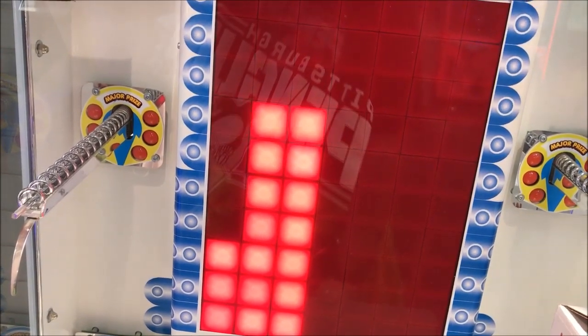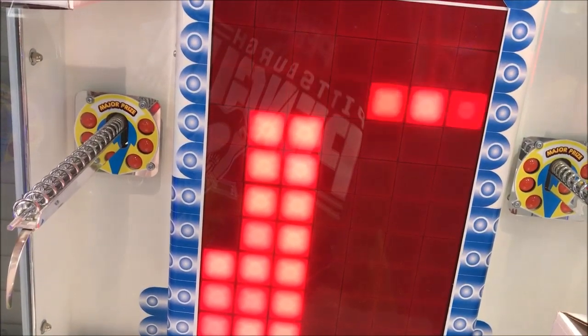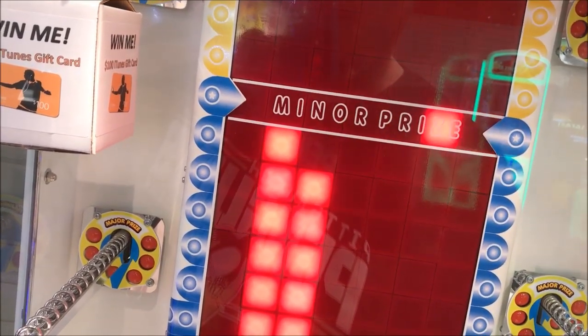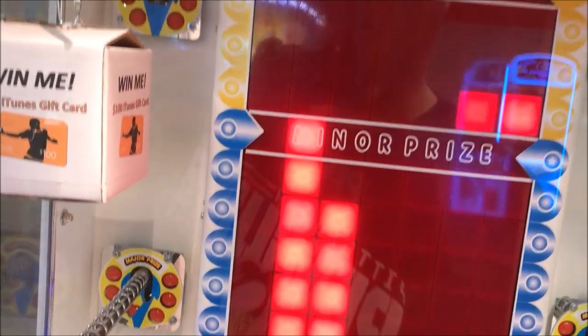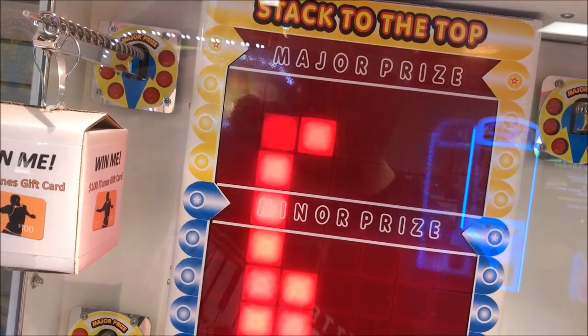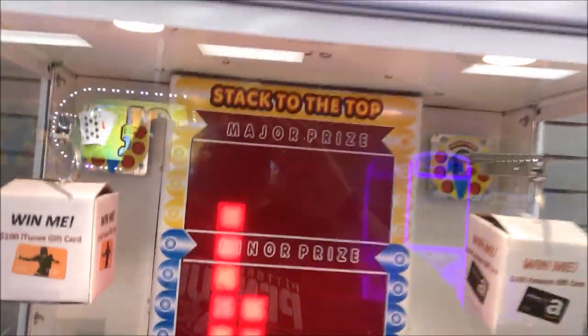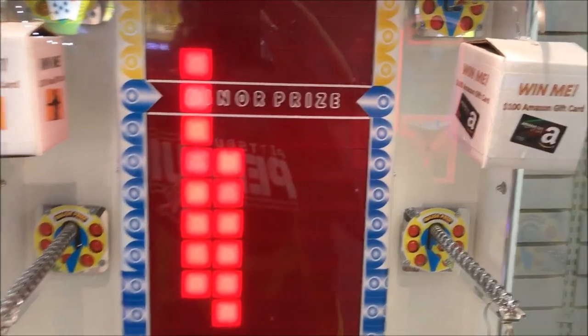Quick reaction. Woo! Do this. Oh, it skipped. All right, so it's totally not ready. That was Snacker, guys. Unfortunately, we couldn't get a major prize today.